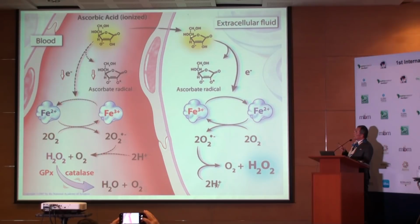Once ascorbic acid is infused into the bloodstream, an electron is delivered and Fenton reactions cause hydrogen peroxide. However, most normal cells have catalase and neutralize hydrogen peroxide into water and oxygen. So high-dose ascorbic acid does not harm normal cells, because normal cells have enough catalase.